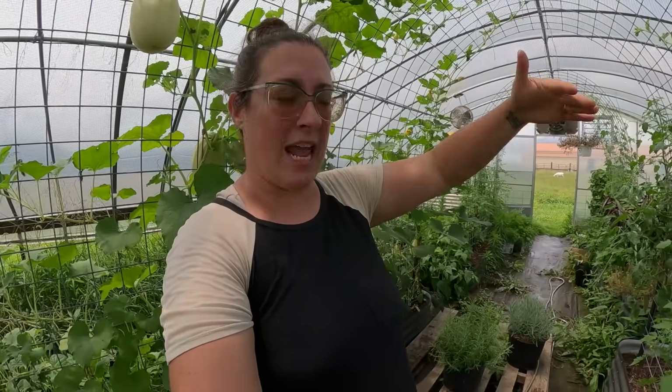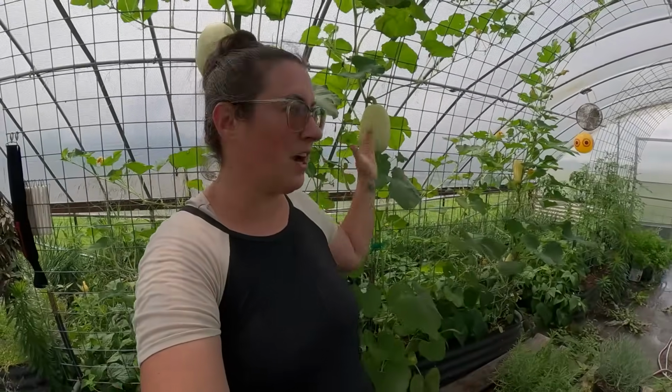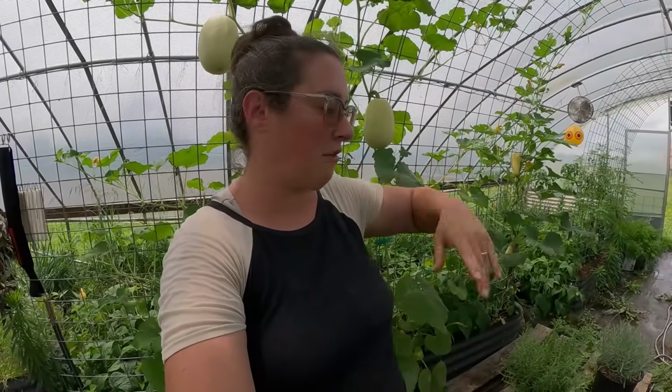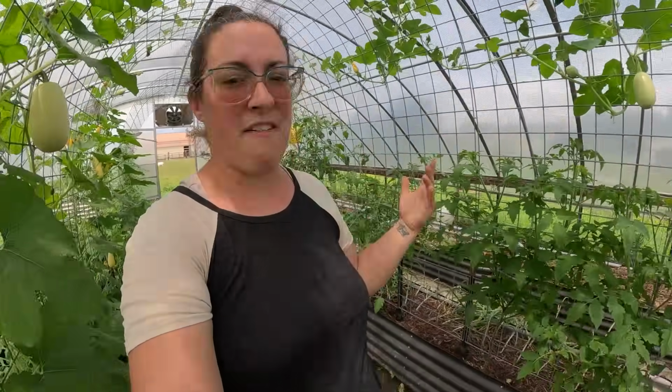Sometimes when you grow a variety of tomato in the shade that is supposed to have some purpling on it, you get a lot less of an intense purple color. That could be part of the problem. We have these squash plants here, and I do have a 30% shade cloth over the greenhouse, and so this still might be that variety, just expressing a little bit less purple because of having more shade.